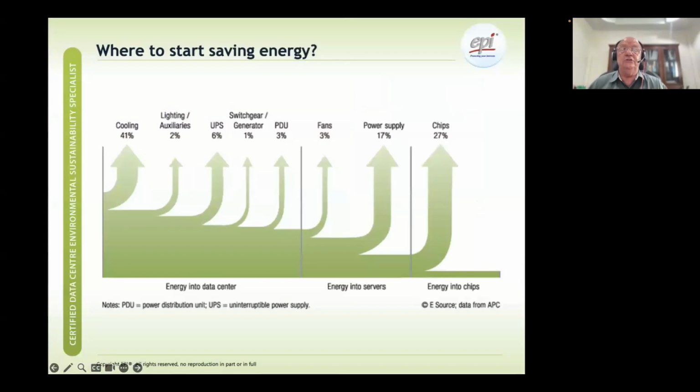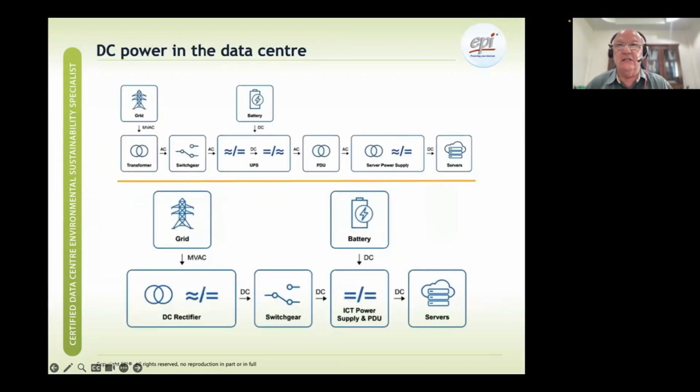So in order to save energy, of course, we need to know where the electrical energy consumption actually takes place in the data center. So we are going to investigate the various components that are using energy in a typical data center. As I mentioned already earlier in CDESS, we will also go into the advantages, but also the limitations of using DC power in a data center environment.